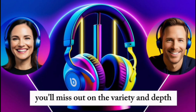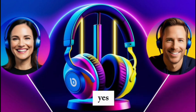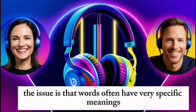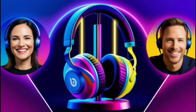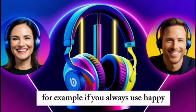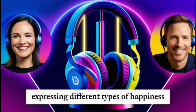You'll miss out on the variety and depth that come with more advanced vocabulary. Yes! And it's not just about sounding more sophisticated. The issue is that words often have very specific meanings. When you avoid them, you're not getting the full spectrum of what the language has to offer. For example, if you always use happy but avoid words like elated, content, or overjoyed, you're missing out on the richness of expressing different types of happiness.